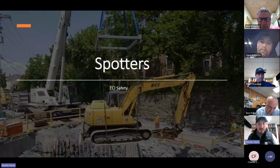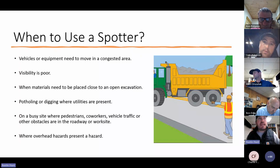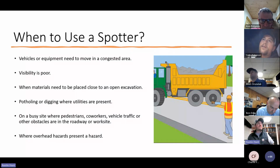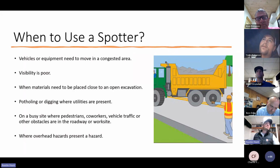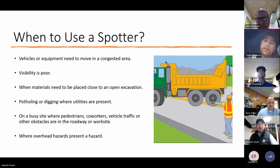So yeah, I'm talking about spotters, and we all know what a spotter is. Just to look out for everyone on the site, and backing in or moving equipment to keep everyone safe. When you need to use a spotter: when vehicles or equipment need to move in a tight area or a really busy site, somewhere where things happen quickly, people walking around, things like that. When you have poor visibility, that can be from the weather, could be you're getting the sun in your eyes, something like that, where you just can't see quite right, and you need a little help. So when in doubt, get a spotter. Ask someone to help you out.